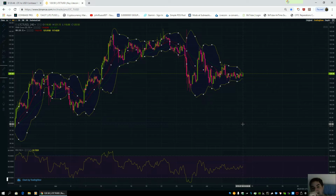It took about a day for that to go up when it first constricted down. We might go sooner because the candlesticks already went over the top Bollinger Band right here. So I don't think we have long before we pop off.